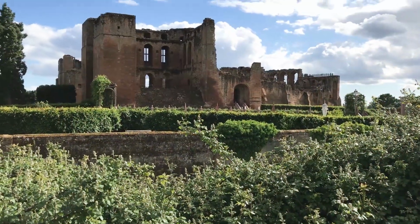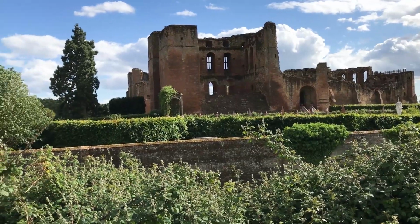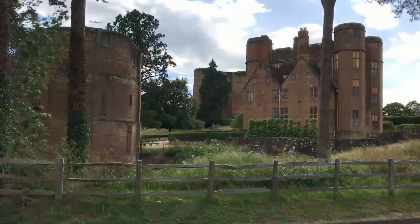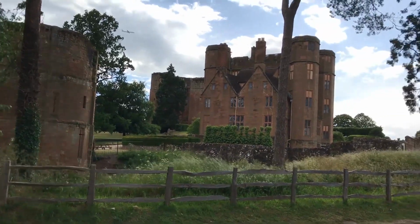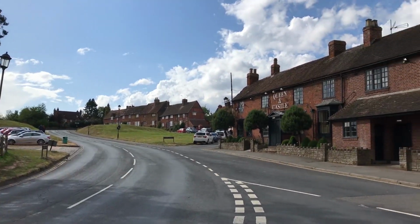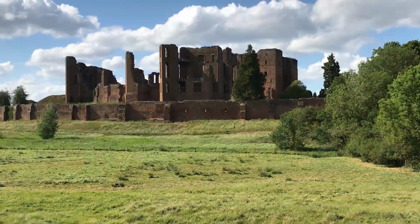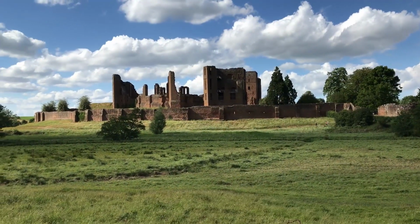This is probably the northern aspect. And that's probably the most ruined bit of the castle, probably the earliest built as well. That bit is mostly intact. That's the gatehouse, used for the offices now for English Heritage. And across the road you got Castle Green. And the Queen and Castle, it was a hotel but it's now a pub and a restaurant, celebrating when Queen Elizabeth came to stay at Kenilworth Castle in 1575.